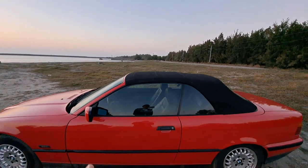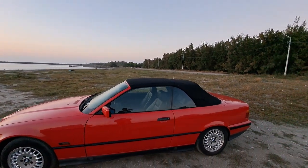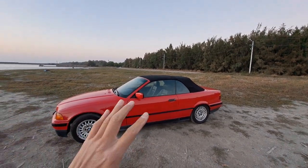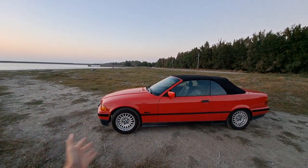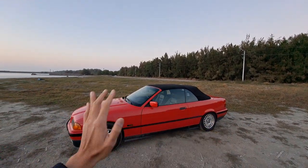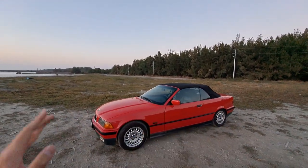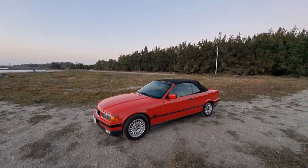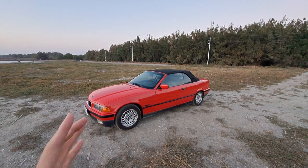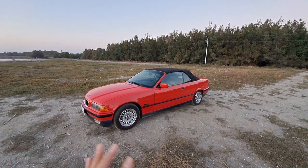So I wanted to buy another convertible. And later I found this car. This car still has its original front bumper, side skirts, and rear bumper. No optional kits, no M3 parts added. And the former owner was a female. She drove this car very seldom.